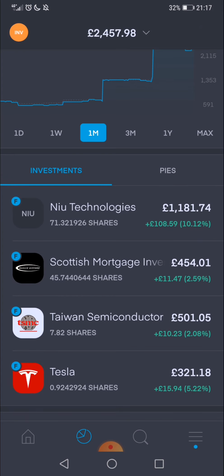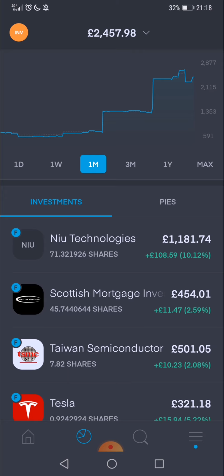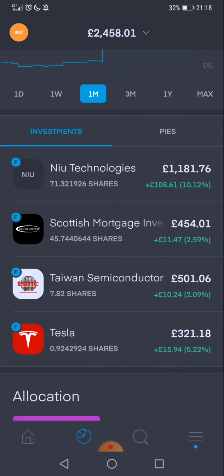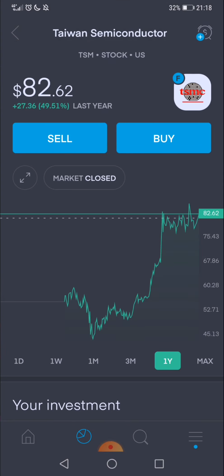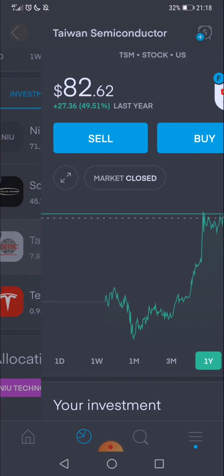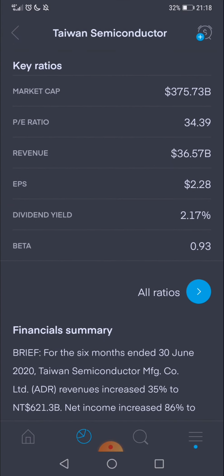Obviously, Scottish Mortgage Investment Trust. If someone asks me what ETF, fund or trust I want to put my money in right now, it's Scottish Mortgage Investment Trust. I could just put my money in there and let it be. I think it will be alright. Taiwan Semiconductor, I got this at a pretty high price actually. But considering that they make semiconductors for AMD, they work with Nvidia and everyone else, and with the PlayStation 5 and the new Xbox coming out, that should be pretty good for Taiwan Semiconductor. And obviously they pay a dividend as well, a 2.17 yield, so that's pretty good.